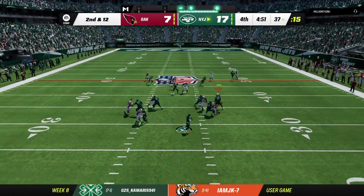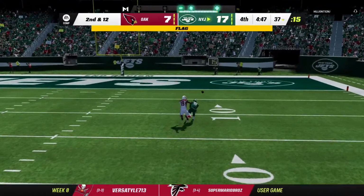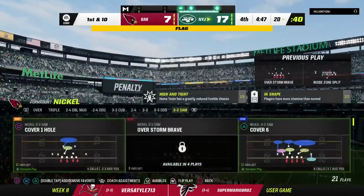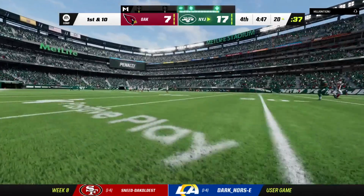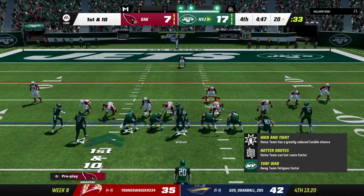On 2nd and 12, Wilson is going to go for a big play downfield. And a penalty flag comes in as that one winds up incomplete, but the contact is going to move the ball well downfield. After the penalty, a fresh set of downs. It's 1st and 10.